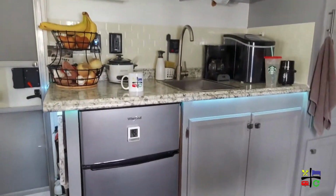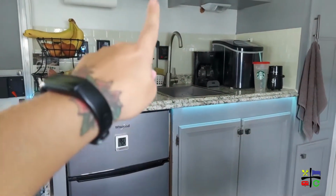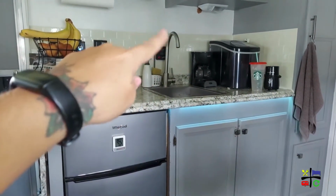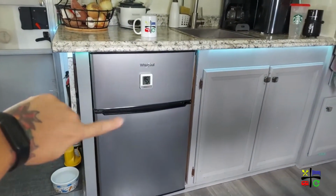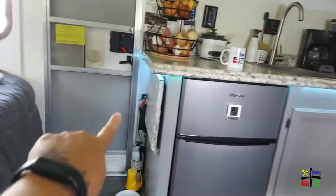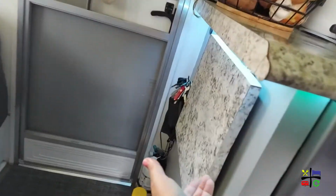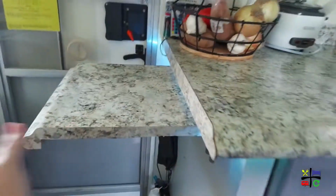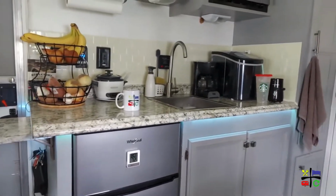Now the kitchen area, we did redo basically the whole kitchen, the countertop, the sink, the water faucet. This fridge, we got rid of the RV fridge and replaced it with like this bar style fridge. And then Lou added this little side fold up counter for us to have more space. And let's see, that's it.